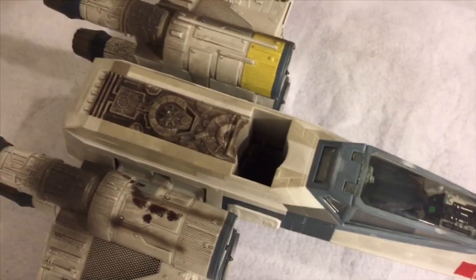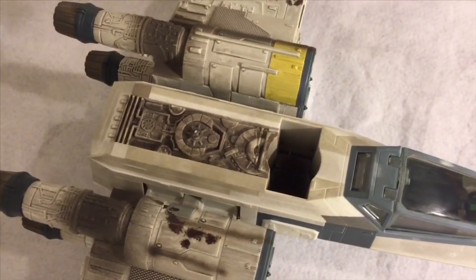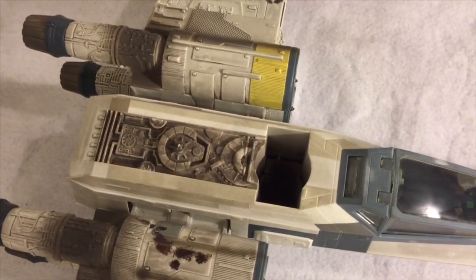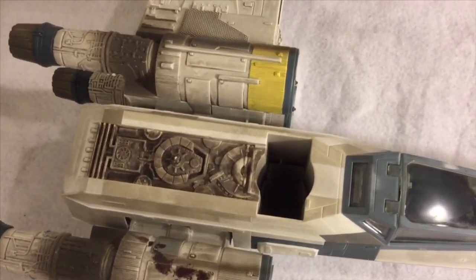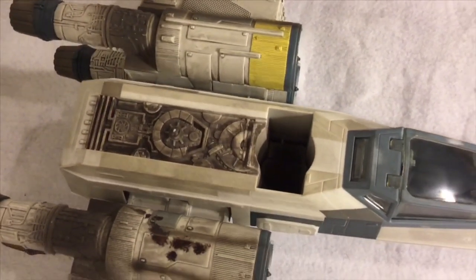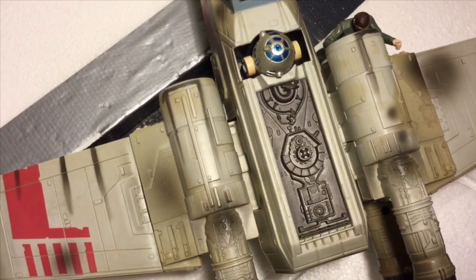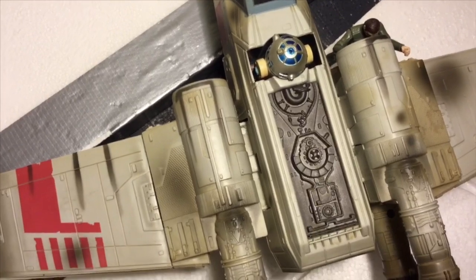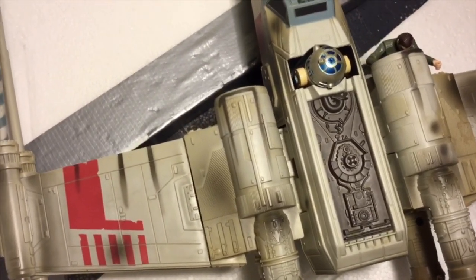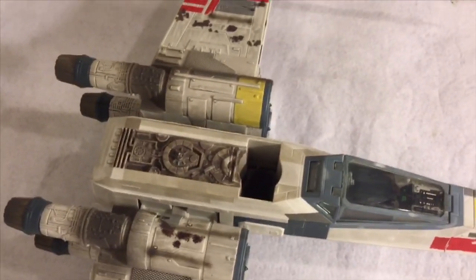However, when you get a look at the engine compartment, I really like how that looks. It's a similar type of weathering and detail that we got with the skiffs, so that is really cool. The old school version is just a solid plastic piece, not much weathering there. So that's kind of cool that they added that. Really, really nice stuff there.